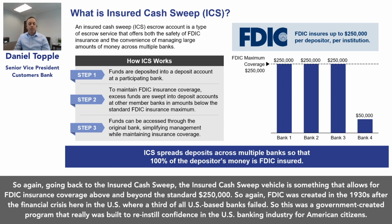So again, going back to the insured cash sweep, the insured cash sweep vehicle is something that allows for FDIC insurance coverage above and beyond the standard $250,000. FDIC was created in the 1930s after the financial crisis here in the US, where a third of all US-based banks failed. So this was a government-created program that really was built to reinstill confidence in the US banking industry for American citizens.